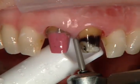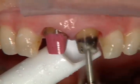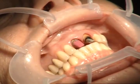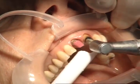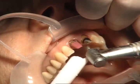This isn't the final instrumentation on these preps, just smoothing everything off and doing a little reduction here on the lingual to make sure that we have enough room for the restoration when the patient bites together. And typically when you take off old PFMs, you do have enough room, but you're never sure, so you need to check, and we're going to an all ceramic restoration, so we want to make sure we do.